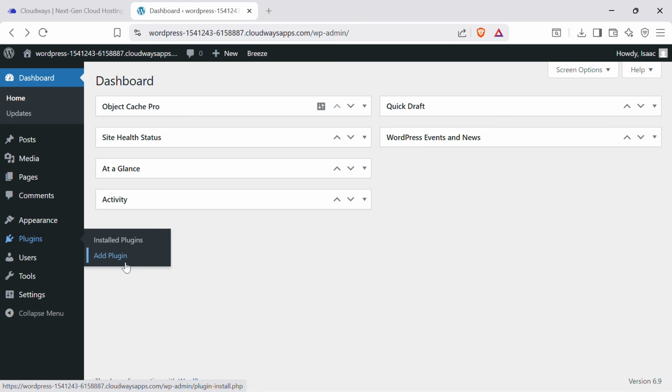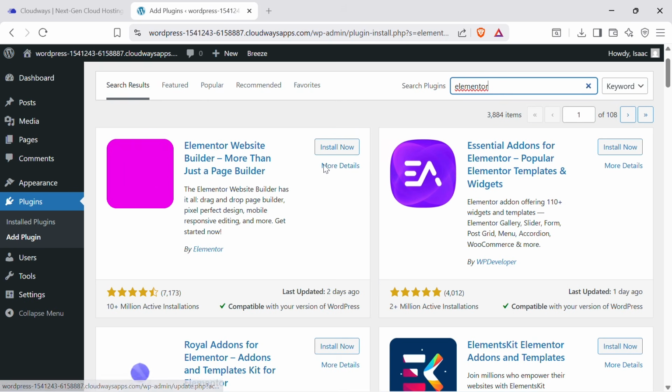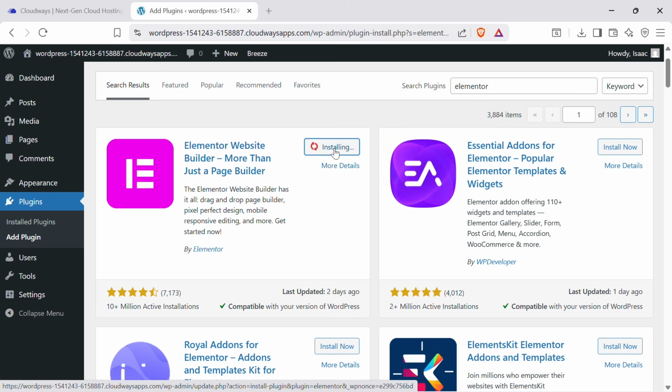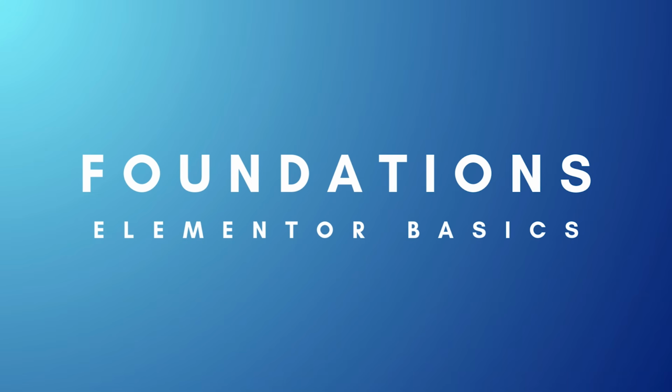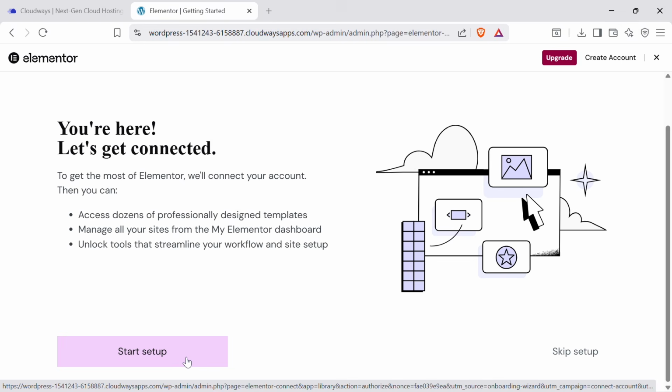So we're just going to go Plugins, Add Plugin, and then you're going to go to Elementor, and you'll see this one here with over 10 million downloads. So we're just going to hit Install here, and then we're just going to hit Activate. Okay, so now you're going to be brought through to here. This is just our setup of Elementor, so you're just going to simply hit Start Setup.